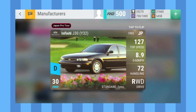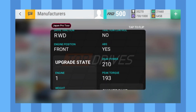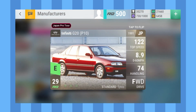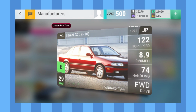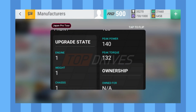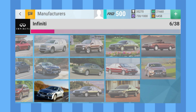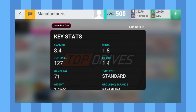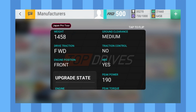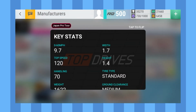While the J30 is slow, heavy and has no TC, not the best combination with standard tire. G20 is much lighter, fine grip, not so fast, it's a pity it doesn't have TC. The i30 and the M30 are not remarkable either. Rather average uncommon cars, at least the latter one is convertible, but there is not much sense in collecting them.